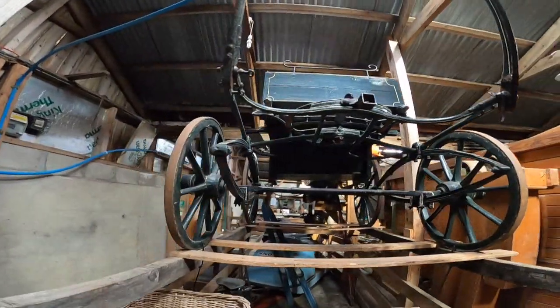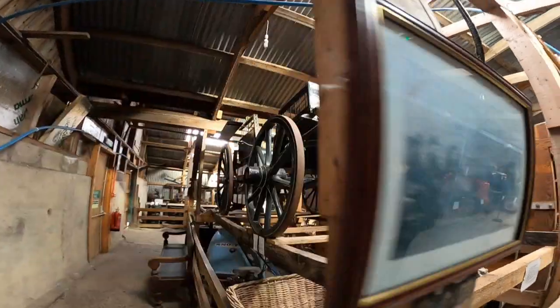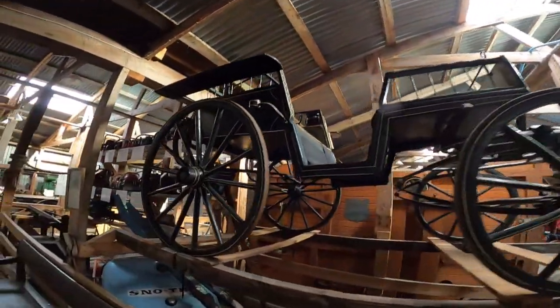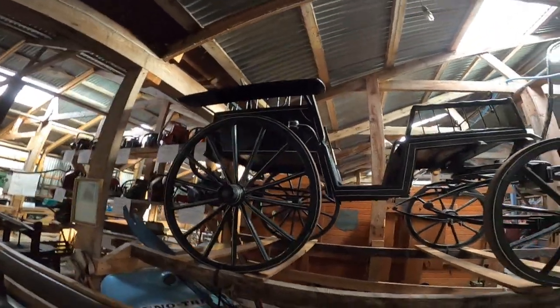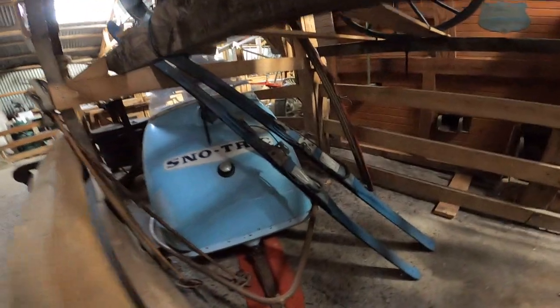Now look at the old horse carriage up here, folks. Look, there's the people actually in the horse carriage. And this is it here. Just think about that, the mad history that we're witnessing here today. All these different historical eras. Look at the old skis under there, folks.